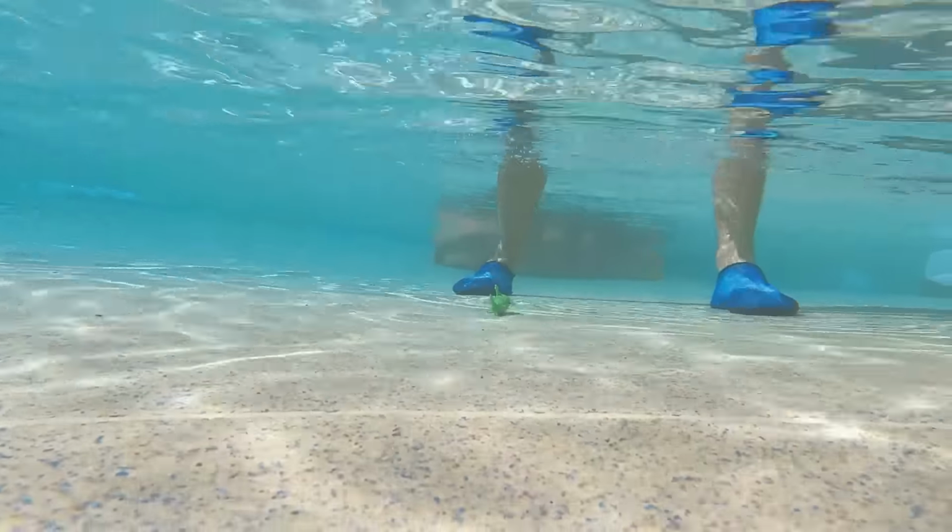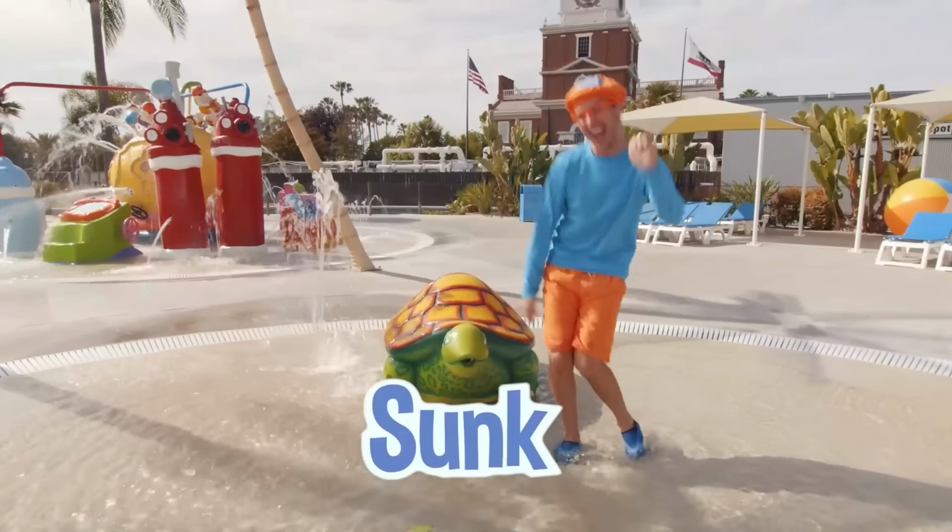Hello, Mr. Turtle. Look at this turtle. It's so cool. Its shell is yellow, red, and really dark green. Ooh, so many colors. And it has a little fish on its back. Hello, fish. Do you think this fish will sink or float? Let's see. Woo! Whoa! It sunk! Yeah!